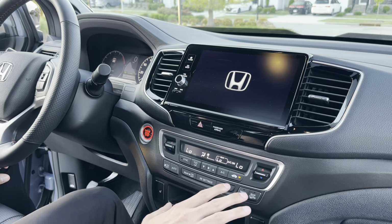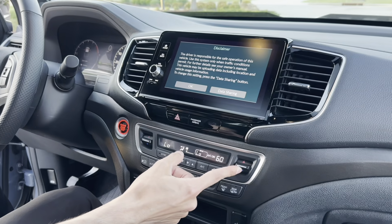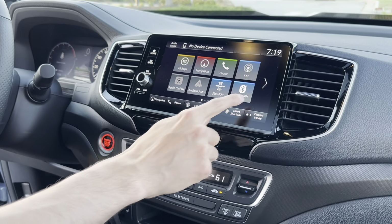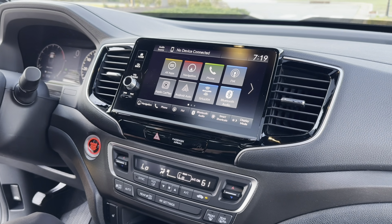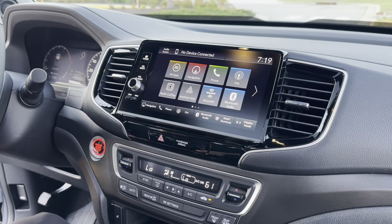Now, all of your AC controls are going to be located in the middle. You can adjust your fan speed up or down. And we have dual zone climate on this vehicle, so the passenger side can be different from the driver's side. This touchscreen right here is very responsive to the touch. We have plenty of apps inside of here, including navigation, phone, Apple CarPlay, Android Auto, and your AM, FM, Sirius XM radio.